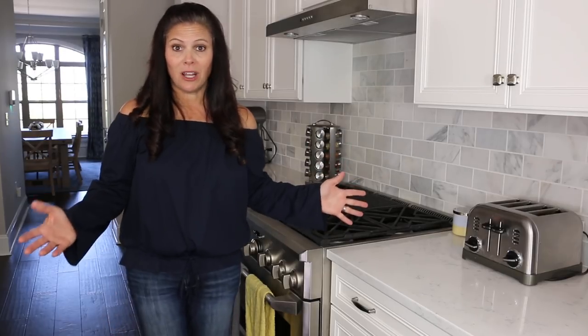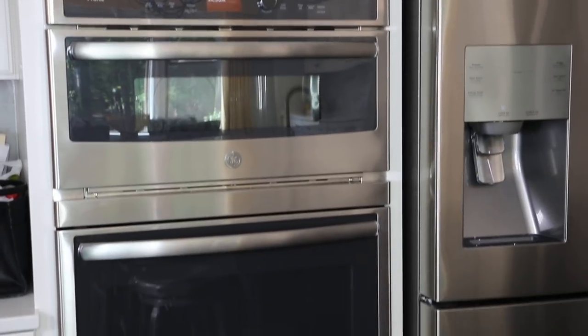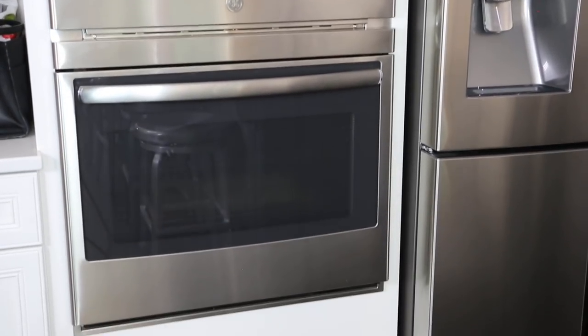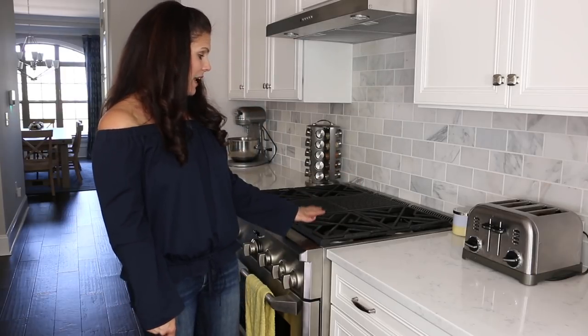Now I really wanted a double oven, but I didn't want to pay for the upgraded 48-inch oven. So what I did is I got the 36, and then over on the other side of the kitchen where the microwave is, I had them put the second oven, which is gonna be great for holidays and when I'm baking and things like that. So this is my oven and range.